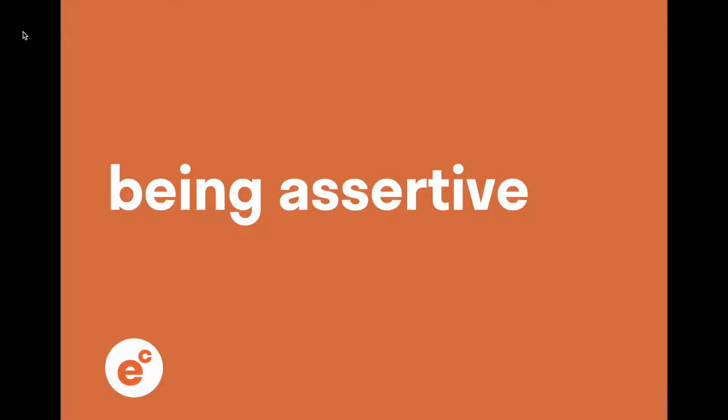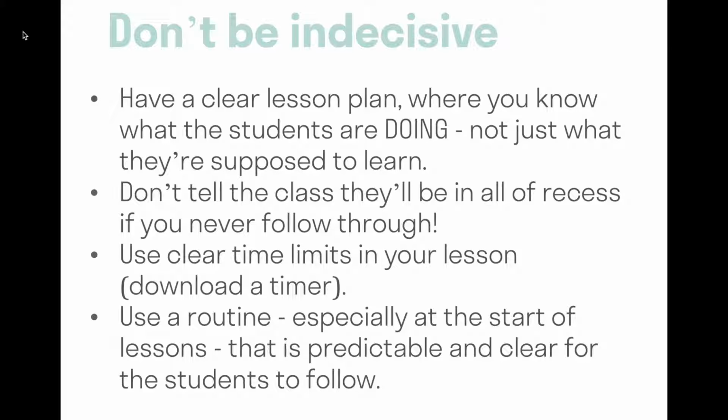And these are from his book, Behaviour Management, again, that you can have a look at. So the first one is being assertive, what he calls being assertive. And this is, as you can see, a bit broad. What does this actually mean? So let me define that for you. First of all, he says, don't be indecisive.